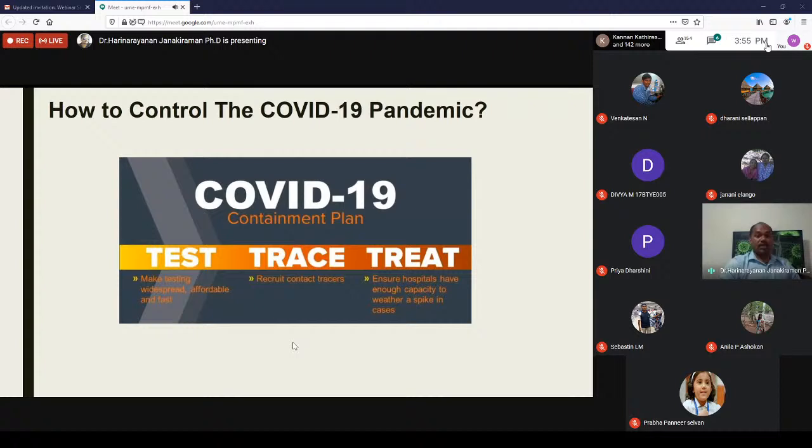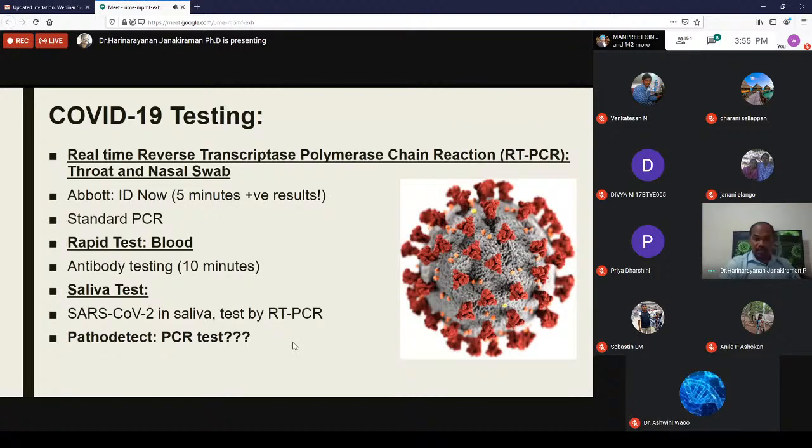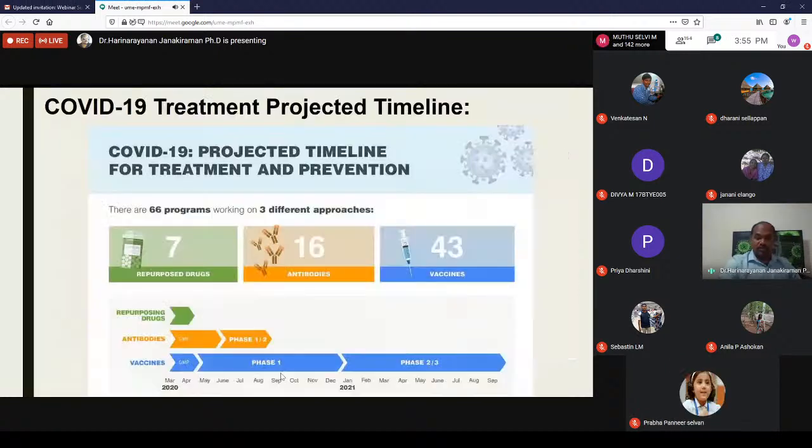is treatment. We're still working on it. So the treatment will help us prevent further spread, and the tracing also can prevent a further spread. And of course, testing will identify people who are dangerous and who are not dangerous. So that is the COVID-19 containment plan, which has been working pretty good, except in many countries that missed it in the beginning. Next, let's look at the COVID-19 testing scenario.